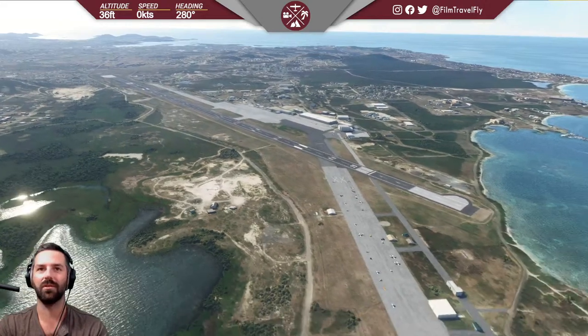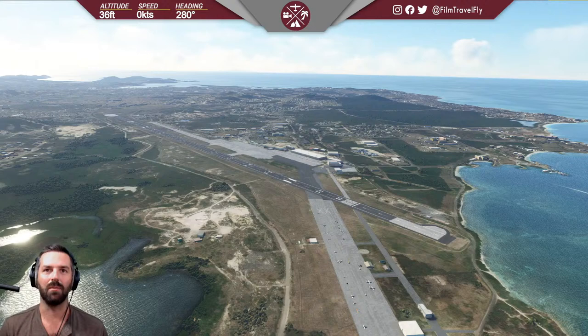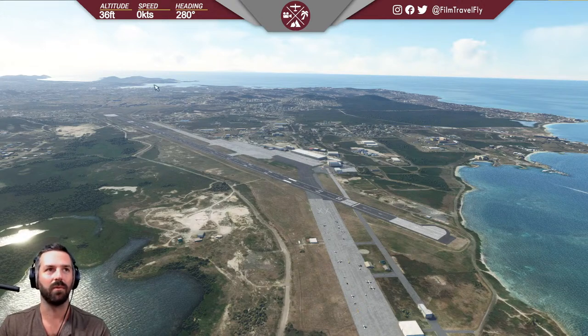And I'm sure in the future we'll get into some more challenging landing situations, because today we had quite a bit of room to play with on these runways. There are some pretty big, long runways, which is good. That's what you want to practice on before you end up in tight situations.